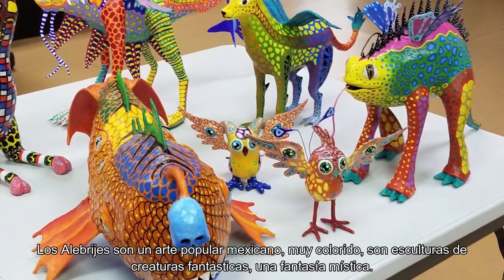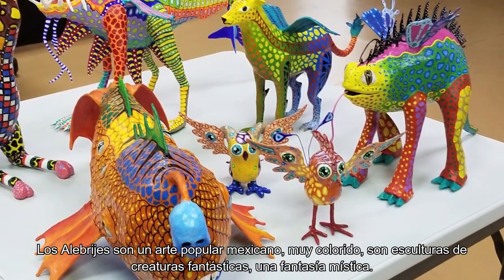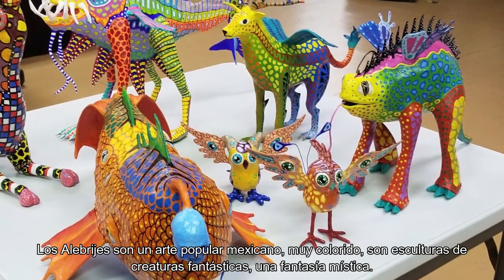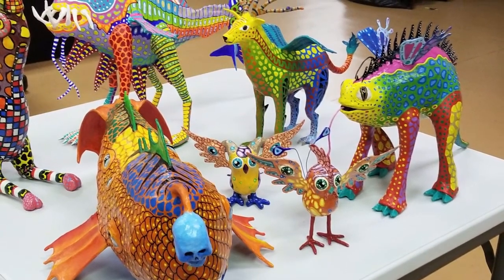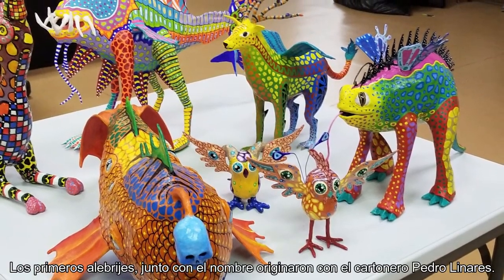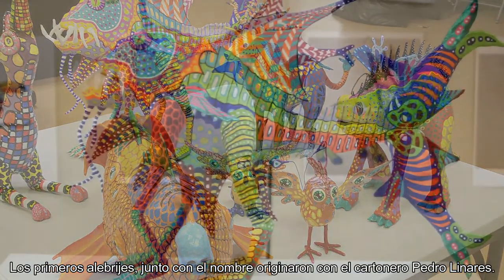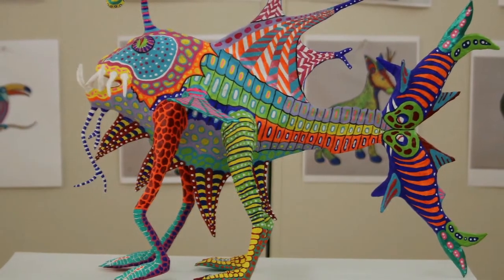Alebrijes are brightly colored Mexican folk art, sculptures of fantastical, mythical creatures. The first alebrijes, along with the invention of the term, originated with cartonero Pedro Linares.